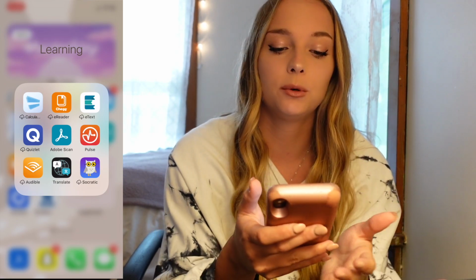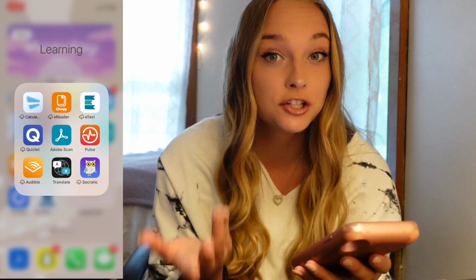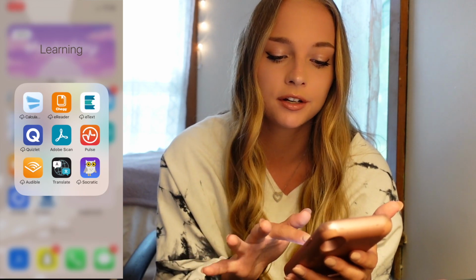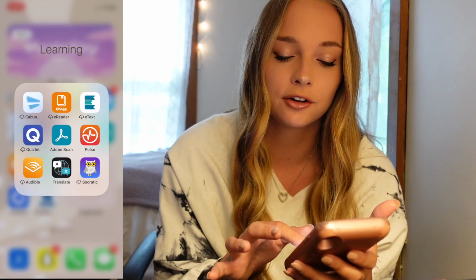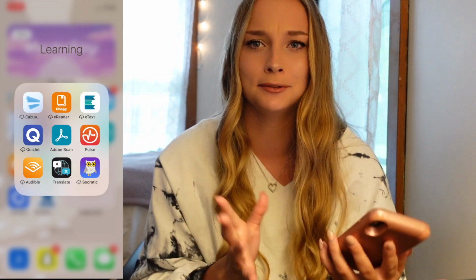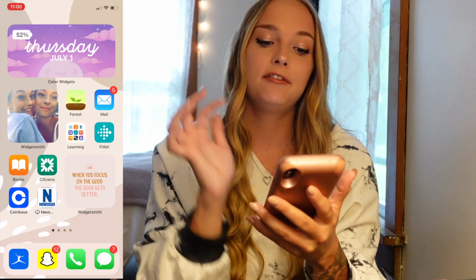Next is Audible. I like to use Audible because I have ADHD really bad and it's really hard for me to sit down and read an actual book. But I do enjoy reading, so I'll just throw my AirPods in, and while I'm cleaning or whatever I'm doing, I'll just listen to the book. Translate, that's just automatically on there, and then Socratic, oh gosh, I'll put myself on blast right now! If you're stuck on a question or whatever and you need help, you just scan it and it'll give you, I don't know if it gives you the answer, I can't remember, but it helps you, okay? It's very helpful.